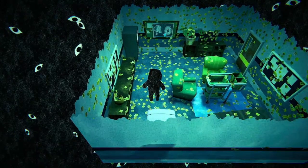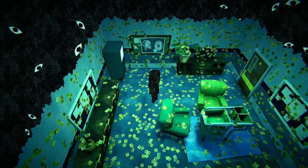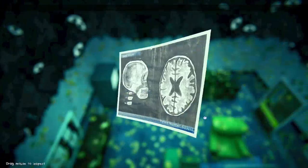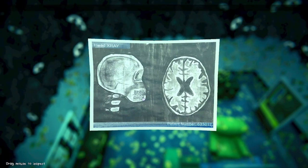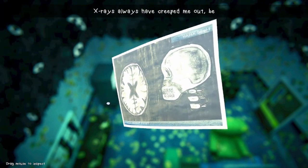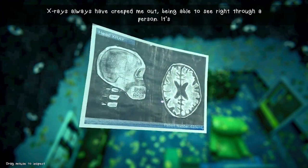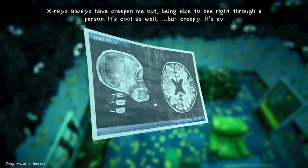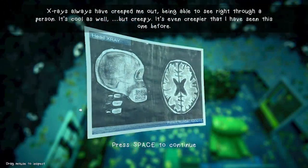Oh. Huh. Head x-ray. Oh, here's my patient number. Okay, perfect. X-rays always have creeped me out. Being able to see right through a person. It's cool as well, but creepy. Even creepier that I have seen this one before.